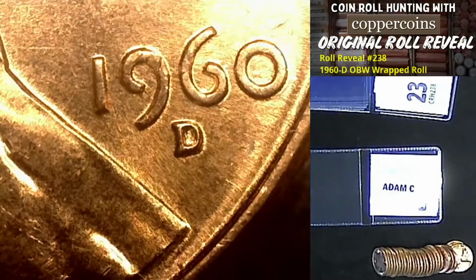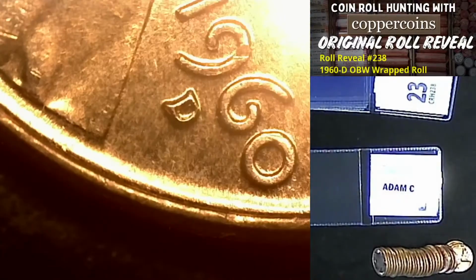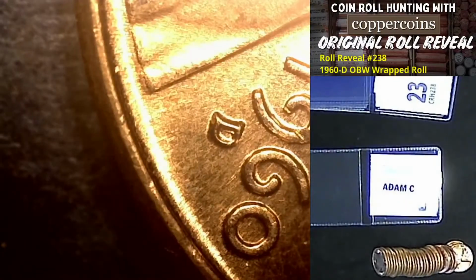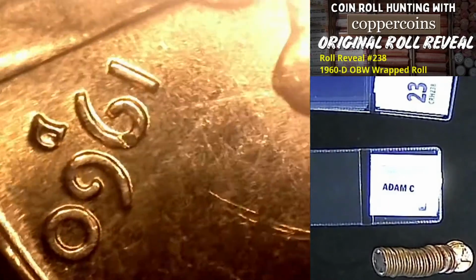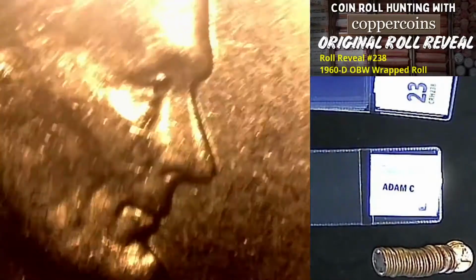There we go, Adam Chambers. And let's see what Adam Chambers has. It's another one of those bar in the center with a little hook on the bottom RPMs. There we go, you can see it now. And Eric says that's probably RPM number 53. Probably number 53.